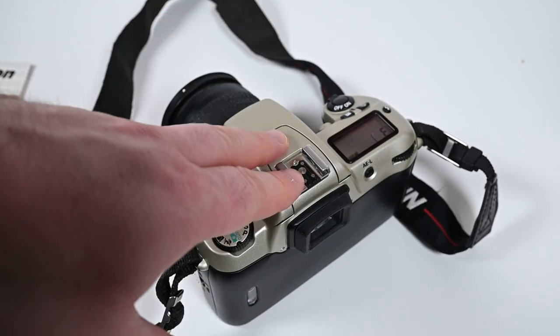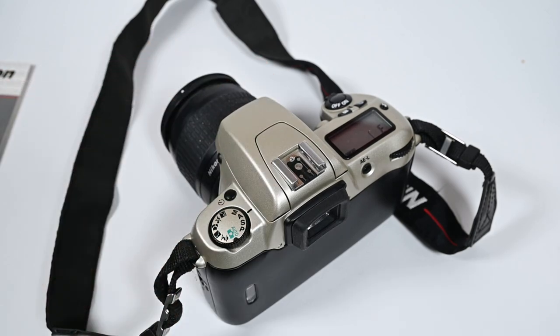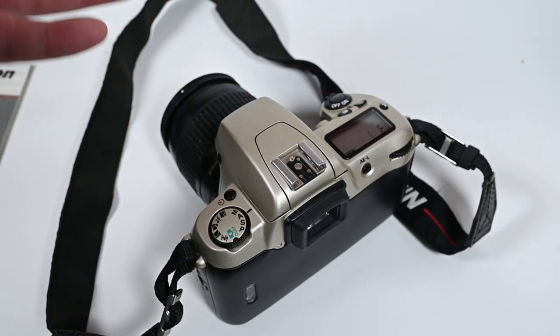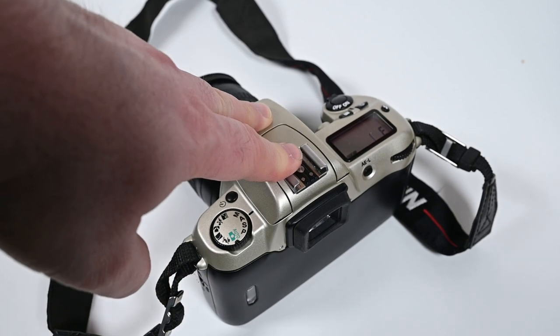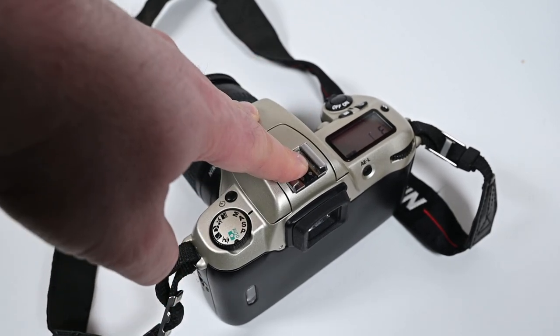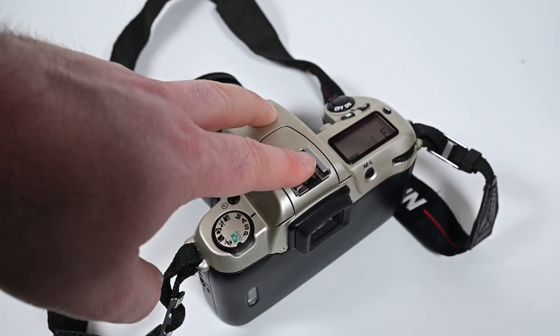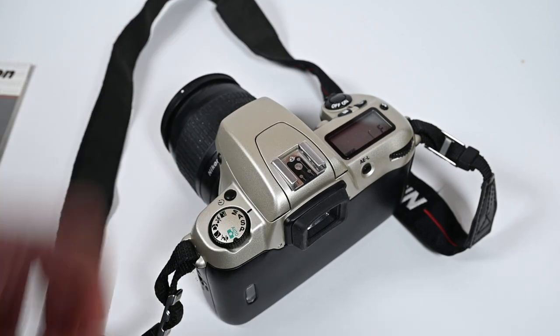This is a really basic camera. There are no bells and whistles. There is no ISO control. So if you're looking for that, good luck, because it relies entirely on DX. If you load a roll of film without DX coding, it defaults to 100. And if you want to push or pull your film, you're going to need to use exposure compensation.